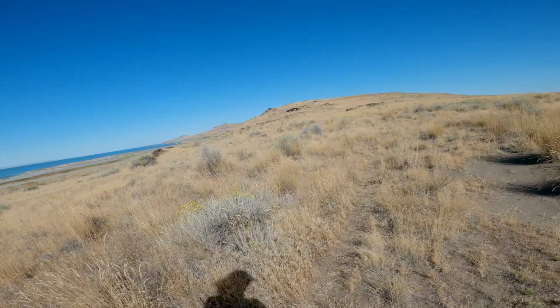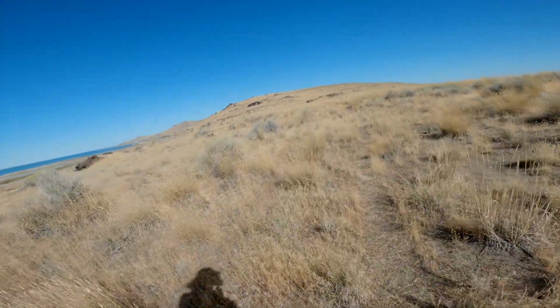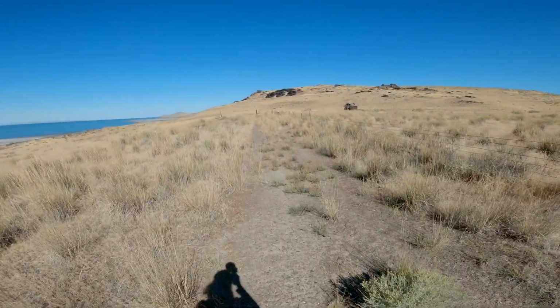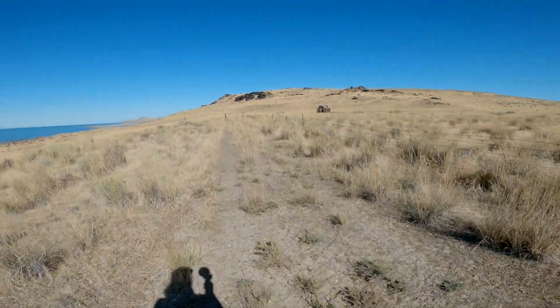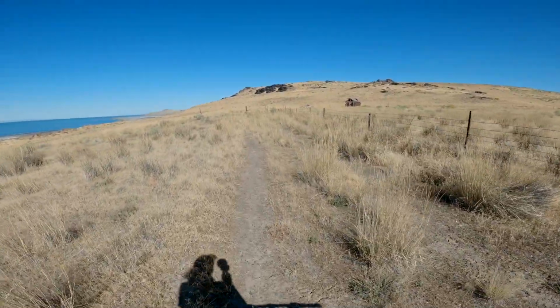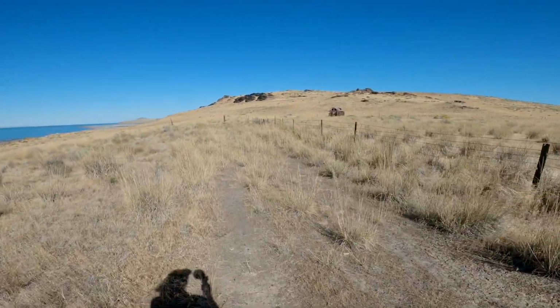Okay, so found the road. But it is so dry and so dusty, I cannot ride my bike on it. So, looks like the cabin is still standing. So that's good. It was rumored it collapsed. Looks like it's still mostly intact. Let's go check it out.